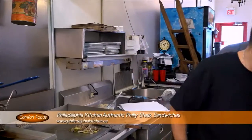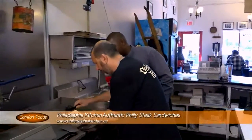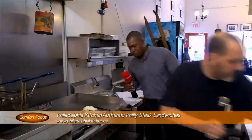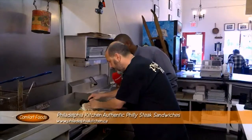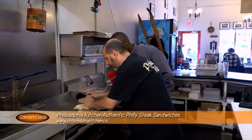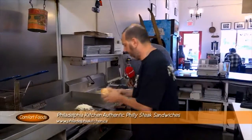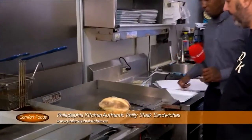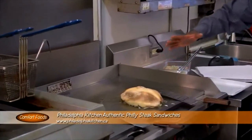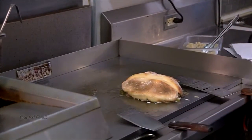Then we're going to do the double cheese. Oh, look at that. That's one. And we're going to do another one. Gotta have cheese on it. It's cheesesteak, right? Put our bun around it, like that. Give it just a couple seconds to heat up. That's going to soak in all the juices, and the cheese and everything's going to come together. The steam from the grill is going to make it all come together.